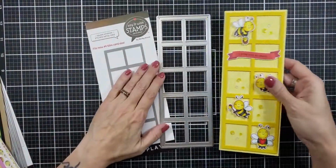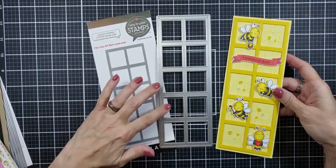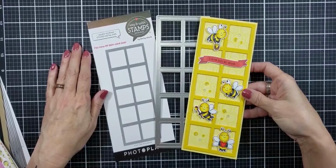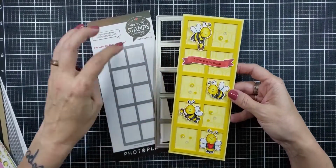We have a square windows cover plate that cuts out 10 equally sized squares, perfect for little stamps like the B set here. You can see in the background I also used the new honeycomb stencil.